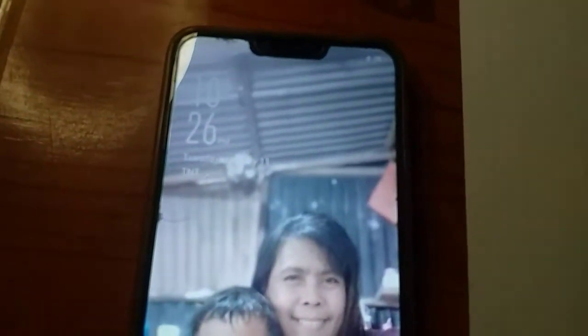Alright, so tapos na ako sa outline. And time check tayo. 10:26 PM na. So I made a cup of coffee just to boost my energy.